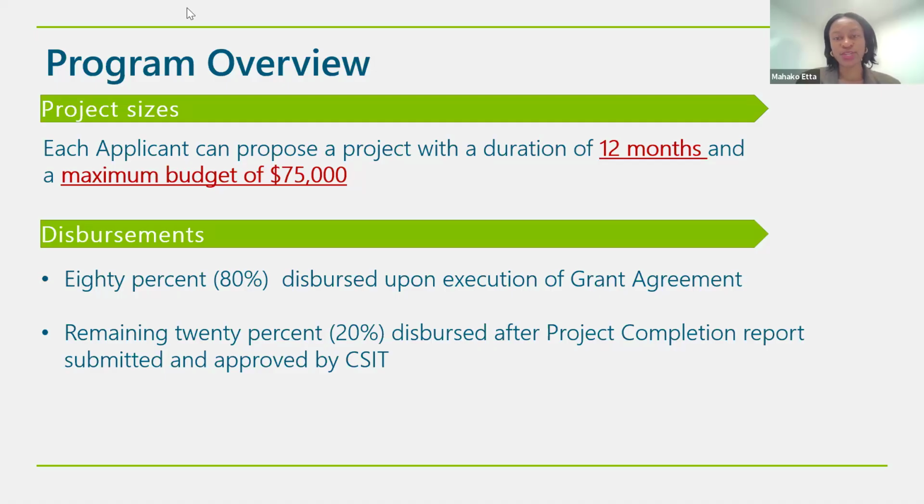So the grant has a project duration of 12 months, and companies can apply for a maximum of $75,000. Now, this doesn't mean that your total budget for the project is $75,000, but when you submit your proposal, your budget should indicate what the $75,000 for this particular grant will support. If you're awarded, we process the disbursements in two parts. 80% for the initial project once your application is accepted and your grant agreement is signed. And then once the project concludes, we provide the final 20% once you've submitted all of your final documents.